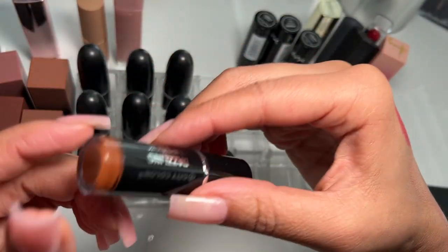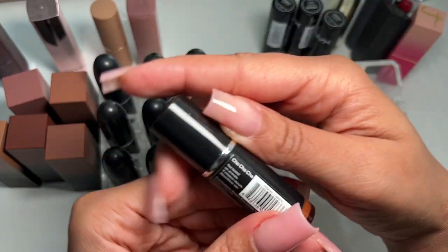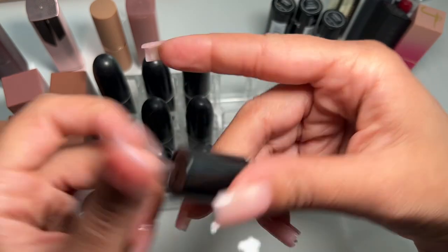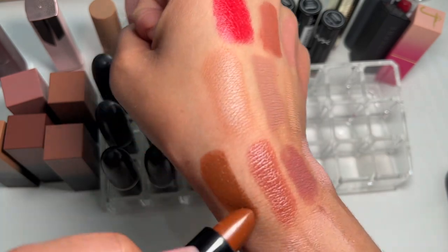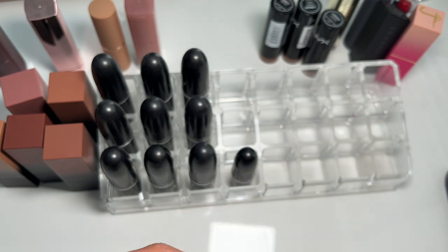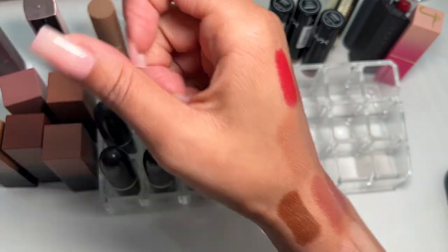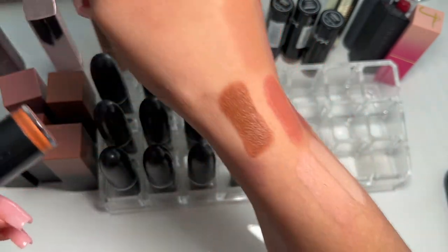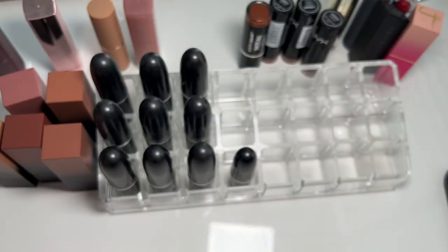Then we have this Dazzling Lipstick by City of Colors. It doesn't even have a shade color. I always used to really like this for the brown. But oh, this one smells super old. Gotta go. That one smells old, but the brown of the color is so pretty. I'm probably going to see if I can find it again before I replace it. But yeah, that one goes.